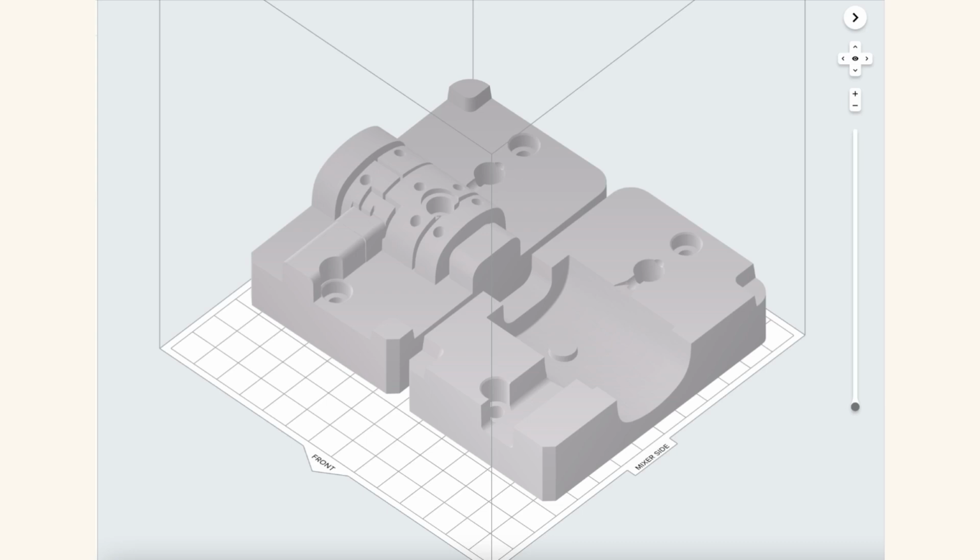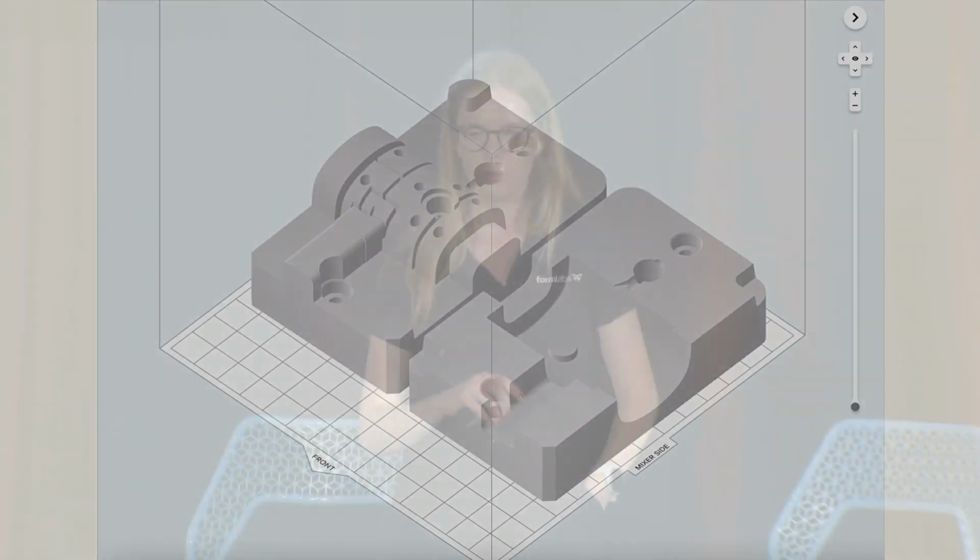This part was less than $500 in material. This is the build platform of the Form 3, so you can see it for size. And they were injecting this part out of polypropylene, ABS, polycarbonate, and some other materials as well. They were getting pretty good cycle times out of this. So this is a cool example.